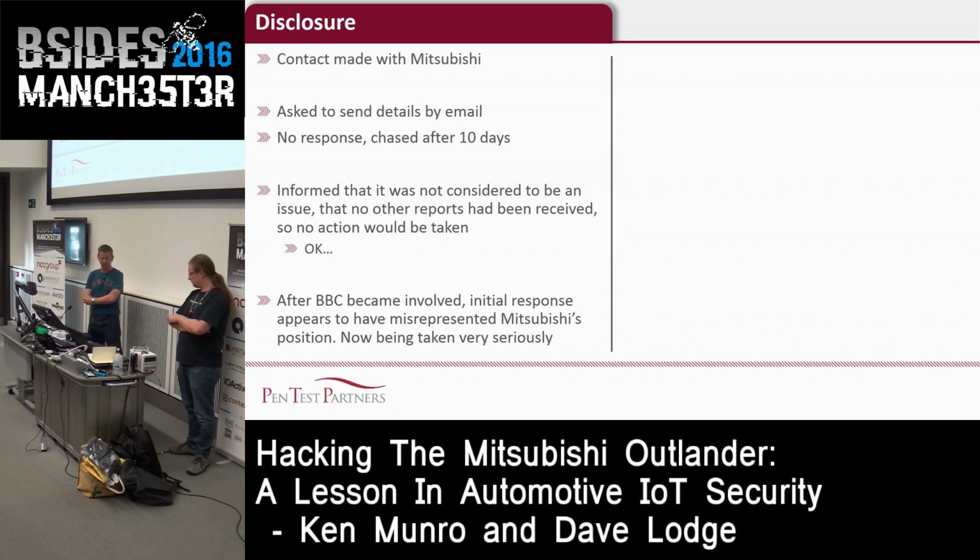So over the course of a 5-minute conversation, I said, well, I've got no other choice because it's my vehicle and lots of other vehicles. Someone else will work this out. This isn't complicated. We're going to have to tell the press. And he said, that's fine. Speak to the press. We'll say the same to you as we will to them.